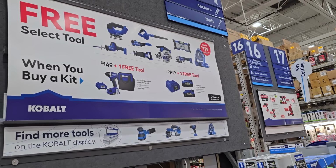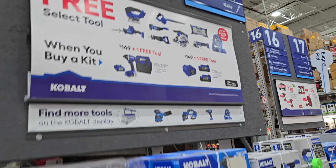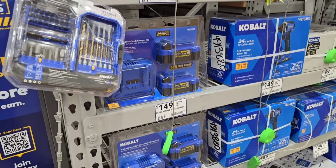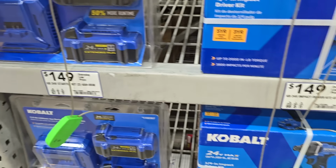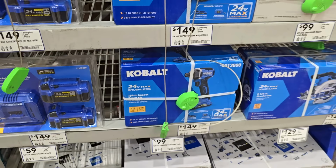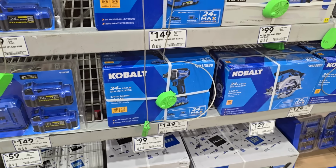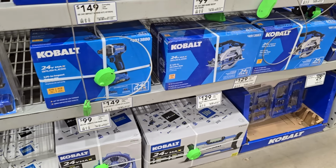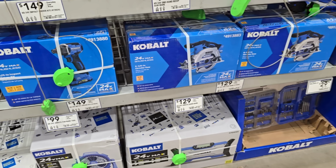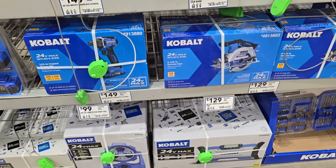All right, buy one, get one free. So you buy any of the kits on the bottom, you get a free tool. These are brand new, guys. Yes. All right, the first one, you're going to buy that kit for $149 with the 2.4 amp hour batteries and standard charger. Or you can get that impact driver kit with the battery and charger for $149 each. And then it qualifies for a free tool. Yes, a free tool for $149. Those brushless tools, that's a really, really good deal. Especially if you're in this line, DIY, even prosumer.